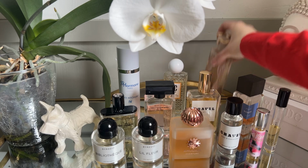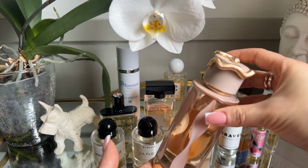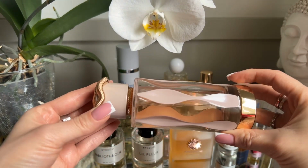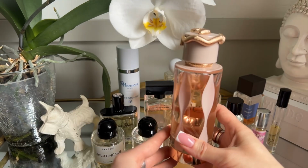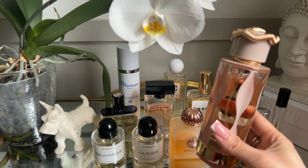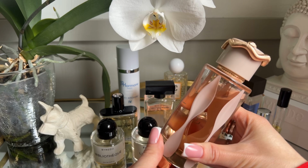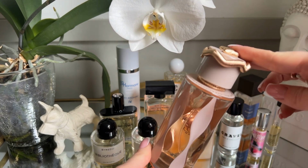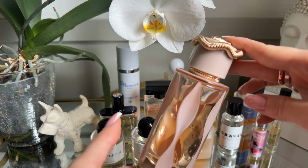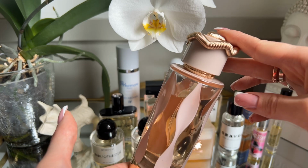Talking about another sweet one, which is very surprising that I have this, because this was my first Arabic scent. I didn't have any Arabic ones, and it is surprising because usually I don't like super duper sweet scents, and it is a very sweet scent because there is leather in here, but it's accompanied with caramel and honey, and there's apricot, and it is a very, very sweet fragrance.